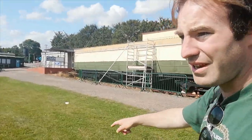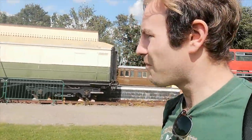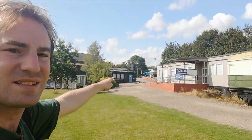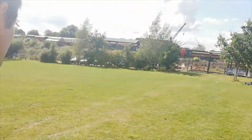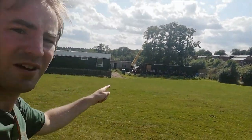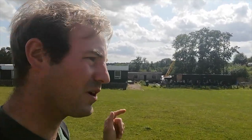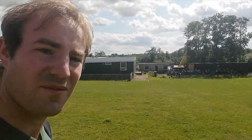So what I'm going to do now, I'm going to make my way out of the museum. It's funny actually, because I can see two steam trains on the miniature. I can see the steam loco on the standard gauge. So the steam loco steams off. It's time for me to leave the museum and go for a walk around the Colne Valley. And we're going to go and have a look underneath that viaduct.